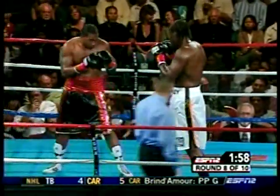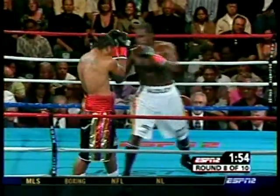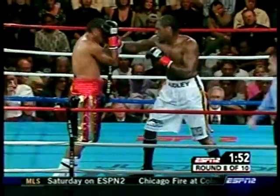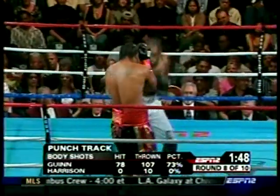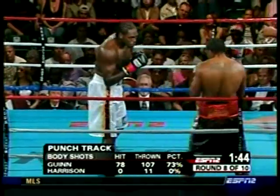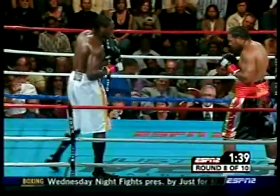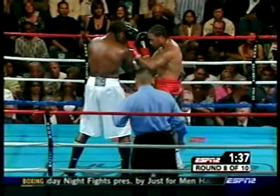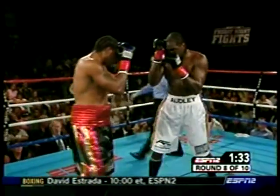Both fighters, really, you talk about the mental game so much, Teddy. I mean, this is the summation of it, the mindset. What are they willing to do? The lack of confidence between the 2 guys. The body shots, I mean, Harrison just does not go downstairs. Guinn has been effective on the inside to the body, landing 78 of 107. It was that pawing jab of Harrison. We saw the one significant left uppercut, but not much else from Audley.